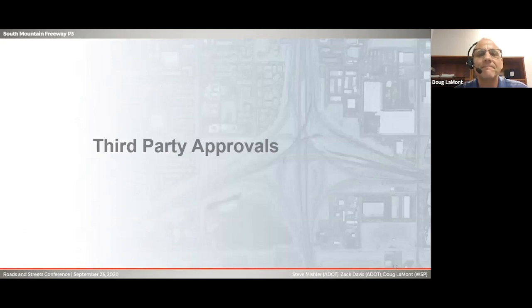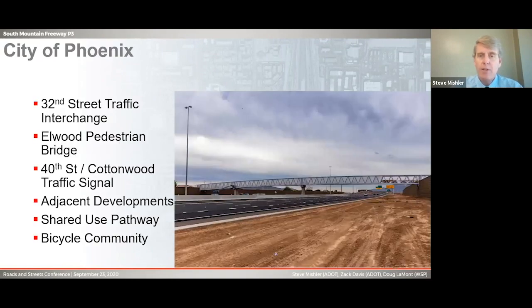Steve? Okay, now I'll walk you through the third-party approvals. Next slide. This project was a little different. We required the developer and designer to get third-party approvals with the city of Phoenix, the county, and also the Gila River Indian community. So a few examples of that were the 32nd Street traffic interchange. That was originally part of the DCR, and after a focus group decided to remove that. However, after the lawsuit, that community came to us and said, we want that TI. So we added that back into the project with coordination with MAG.